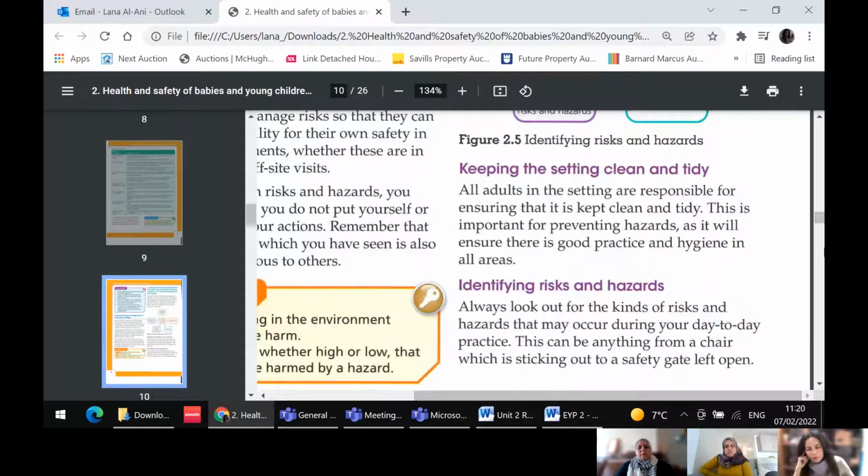Keep things clean and tidy. Excellent. Very important. So the first one is to keep the setting clean and tidy. All adults will have the same responsibility, which is to ensure that the nursery is always kept clean and tidy. Very important. Why? Because this prevents hazards, like people falling because of the goods and equipment everywhere. Also, we would protect the building from fire hazard, from any hazard. It's very important to keep the setting clean and tidy at all times.